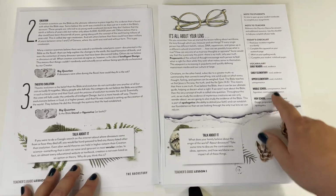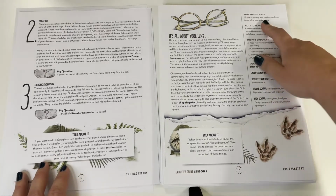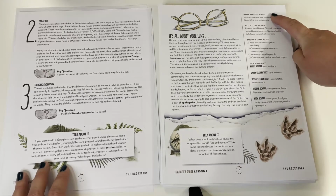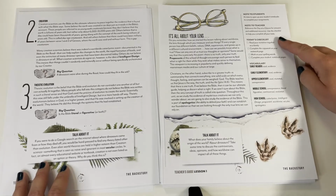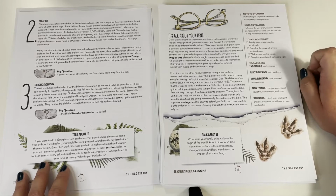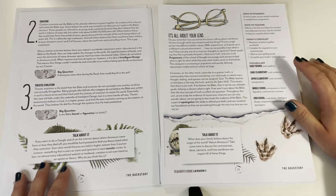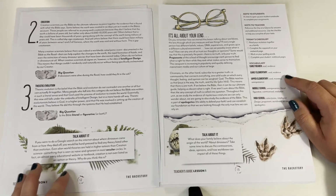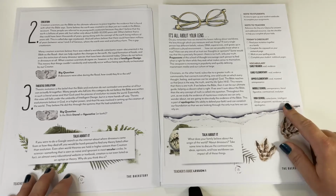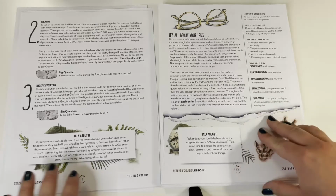In year 3, I believe in year 2, they had this as well. There are notes to students, a note to the teacher, the checklist. I don't know about you, but I absolutely love checklists. It just gives me such satisfaction to check something off the list. I don't know if you guys are the same or not, but I absolutely love it. And then they have the vocabulary in here, which is great. I love how it's included.